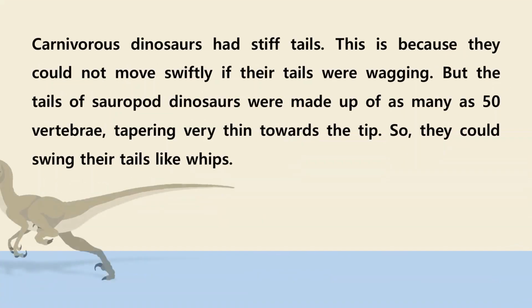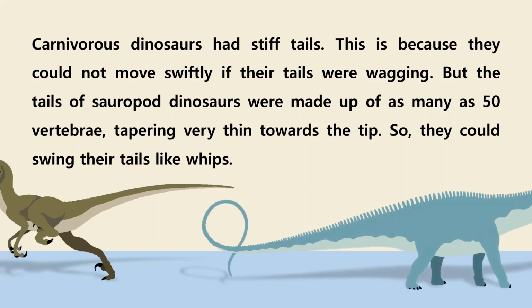Carnivorous dinosaurs had stiff tails. This is because they could not move swiftly if their tails were wagging. But the tails of theropod dinosaurs were made up of as many as 50 vertebrae, tapering very thin towards the tip. So, they could swing their tails like whips.